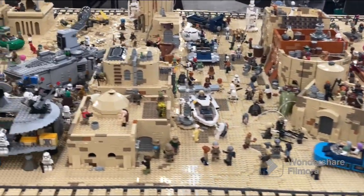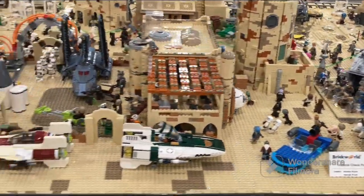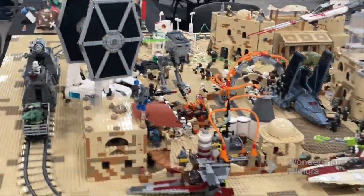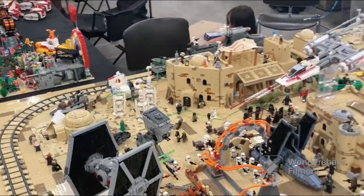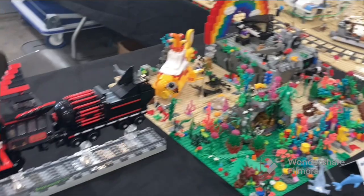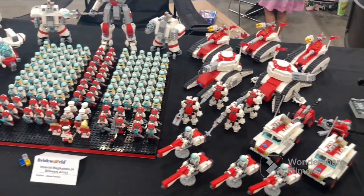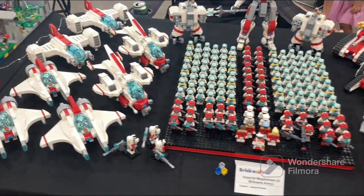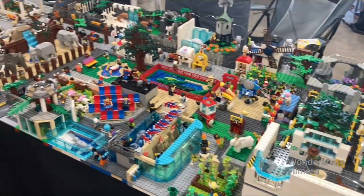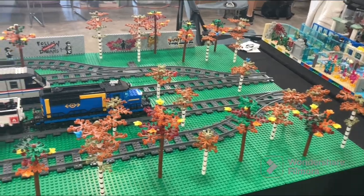There's even a crashed A-wing in the back if you can see it back there. Oh wait, no, that's Anakin's Jedi Starfighter, I believe, not an A-wing. I definitely remembered that one wrong. I thought it was an A-wing for some reason. I don't know why. But there's, of course, Yellow Submarine, Time Train, and this massive custom futuristic army. It's really cool to see all the different designs of the ships and planes and stuff.